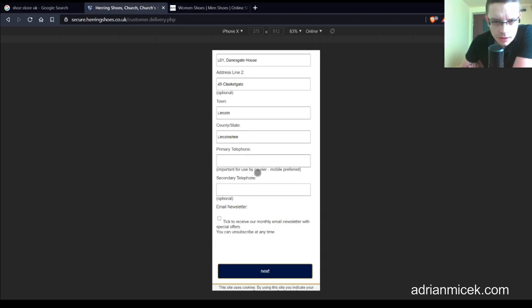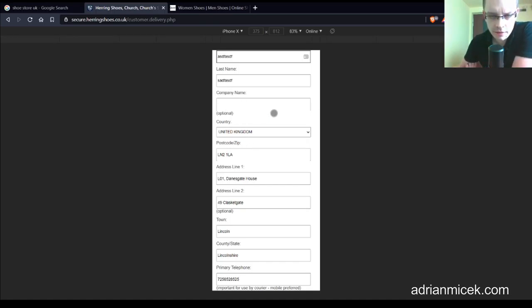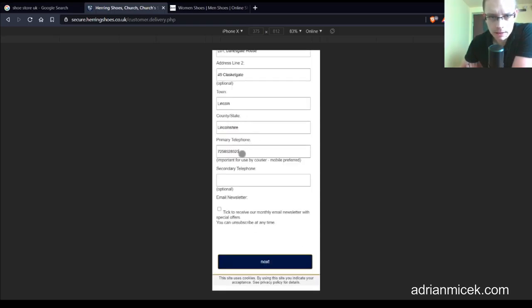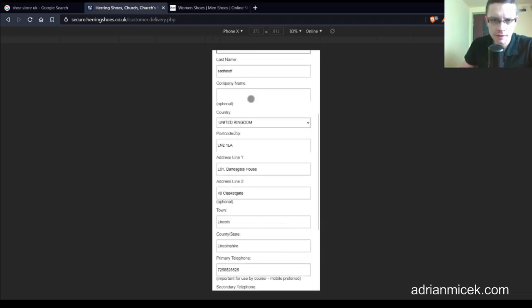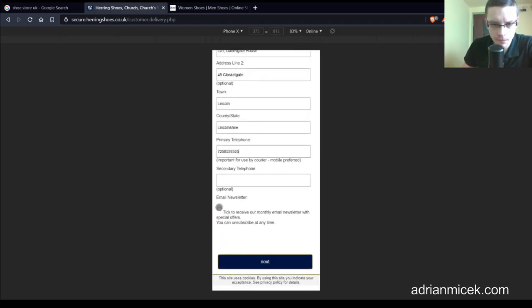Primary telephone. And again, you have no distinction. Okay, so we have this little distinction: if the field is optional, you have these brackets and it says optional. But that doesn't really show your clients that all of these fields are necessary to be filled in. So I would add maybe a little star, what's it called, asterisk, because this is universally known to be a sign of a field that is not optional. Email newsletter, I don't want it.